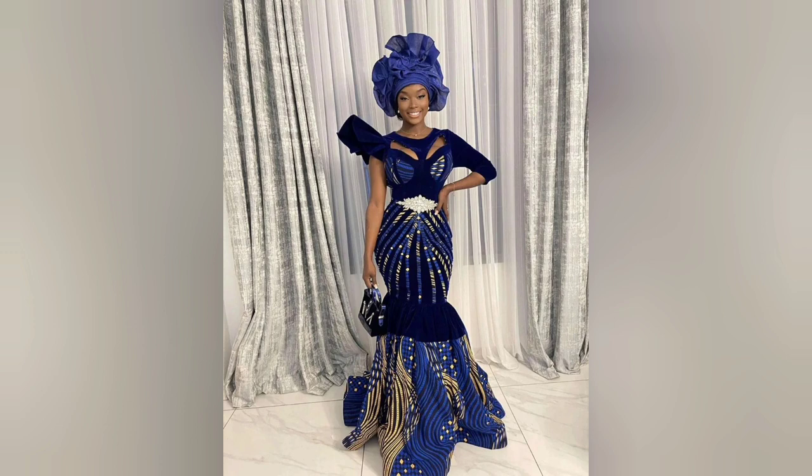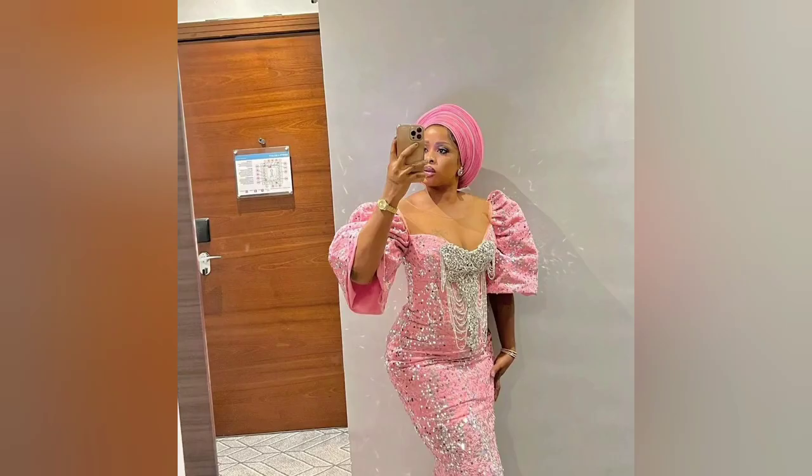Look at this particular one, guys. Guys, you cannot tell me nothing about this Ankara and velvet combination. The damper, the sleeve, the shoulder, the two different sleeves is just perfect. This particular one, guys, look at the sleeve as well. You guys, see, let me tell you something.